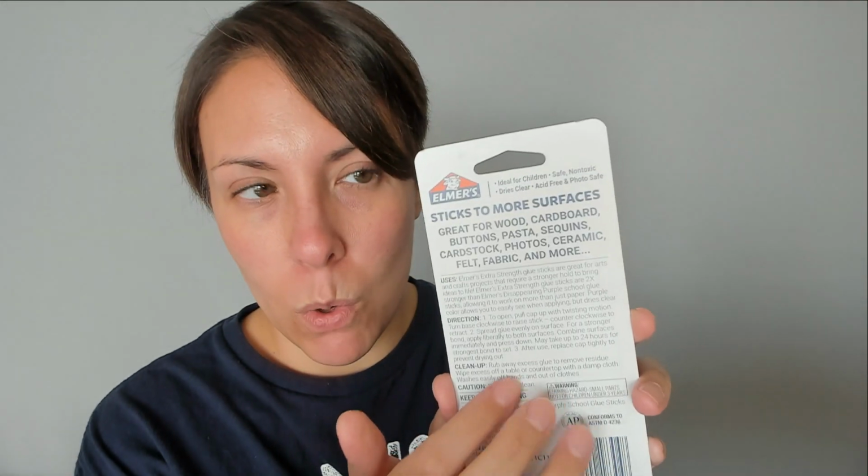But what I really like about the Elmer's glue sticks is that it goes on purple, but it dries clear. So I like that it's purple because you can see where the glue stick actually is. You know what I mean? Because whenever you have the plain clear ones, you're like, did I get this area? And you could be going over places that you've already gone over. But with these, you get the purple, so you can see where the glue is. It says it sticks to more surfaces, so it's great for wood, cardboard, buttons, pasta, sequins, cardstock, photos, ceramic, felt, fabric, and more. I guess we'll see how that works. So I had to get like 27 million of these because that's how it goes.